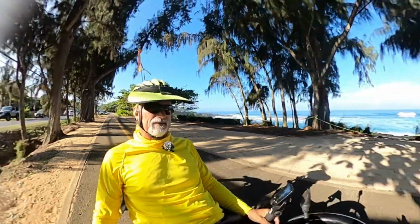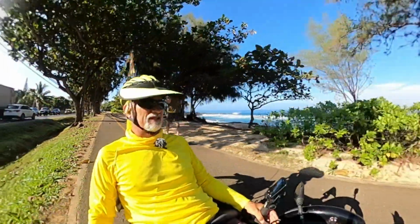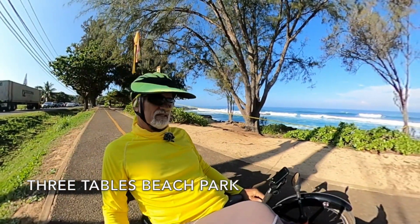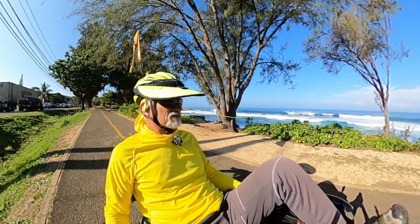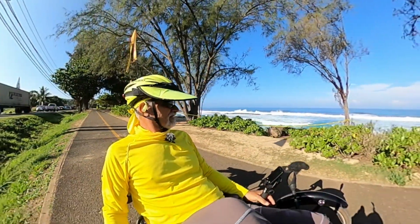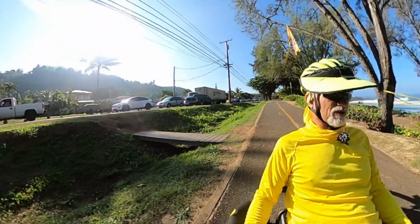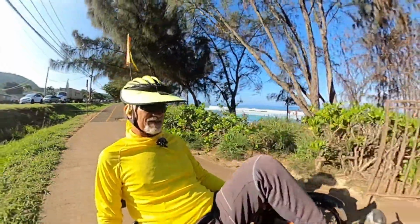Well, that's the end of our highway ride that we're going to do today. After our turnaround point here at 3 Tables, we're going to take the bike path. So we're going to drop our speed from about 16, 17 miles an hour to about 10 to 12 miles per hour. And a good reason to be on the bike path today is the traffic that you see there. They're paving the road, doing some work, and so we get the luxury of having an alternative ride.